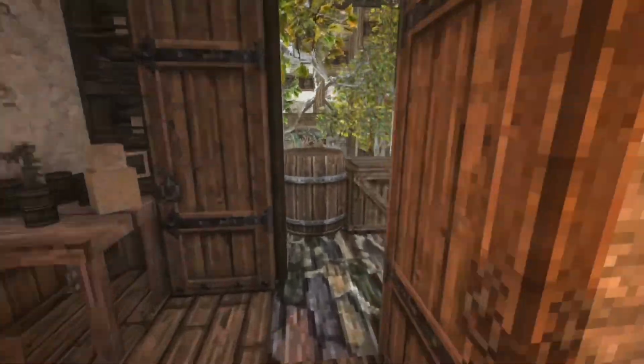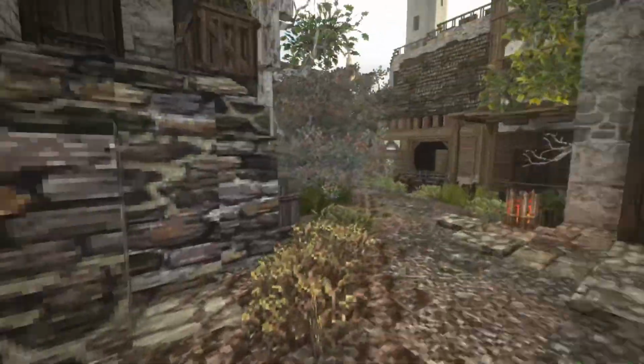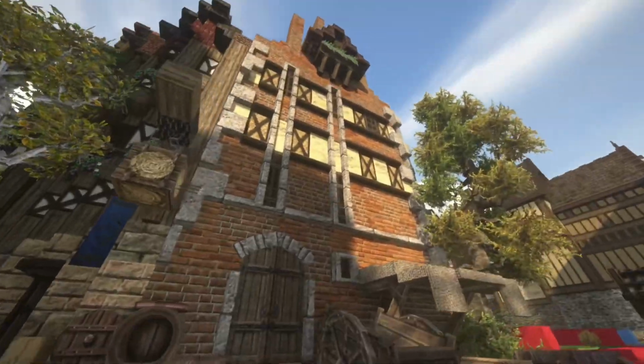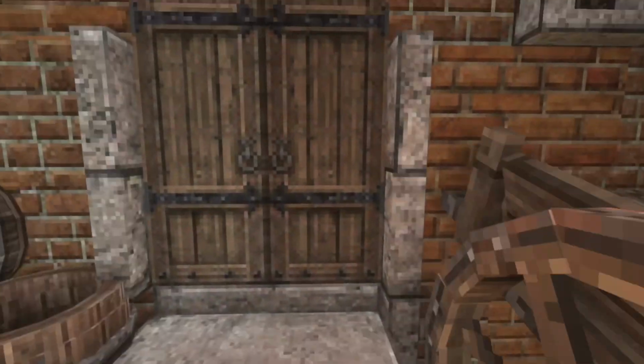Again, we're just moving along, guys. Want to keep the video generally quick and not too long. So we make our way down, and now we're gonna head on over to our next stop, which will be the Cooper's, which is this nice brick house right here. Probably my favorite build on the tour. So let's go ahead and go inside.